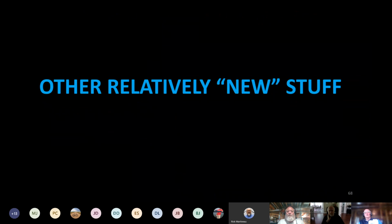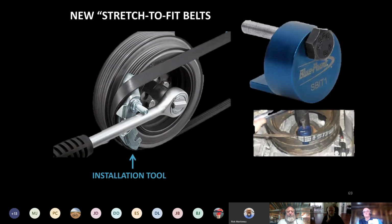Other relatively new stuff: stretch to fit belts. You can identify them by the lack of a tensioner. They make special tools to put them on. I've heard of technicians using screwdrivers and socket extensions, whatever the trick is. You want to be careful of these because you can get hurt putting these on.